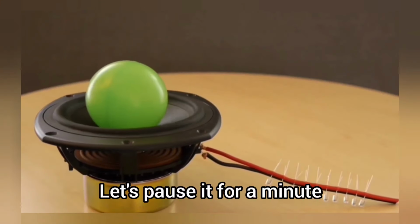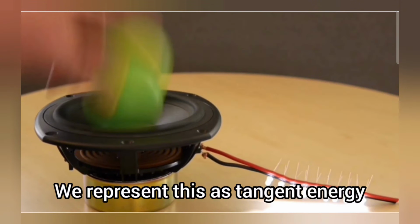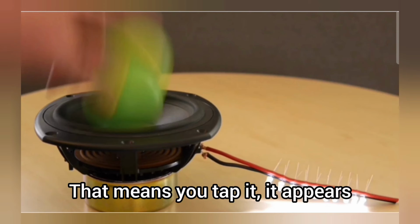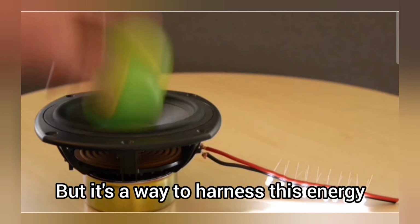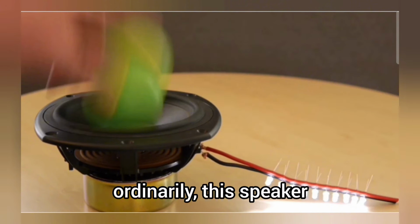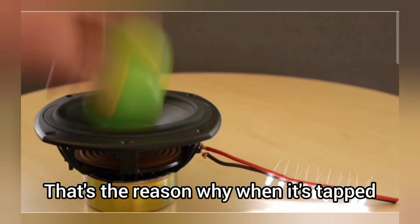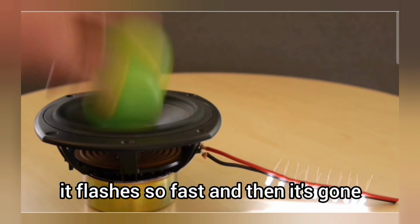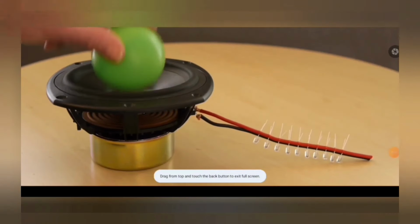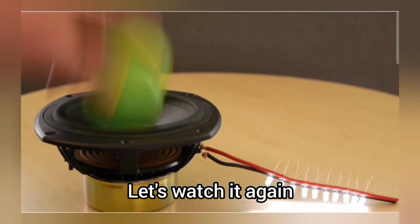That's tangent energy. Let's pause it for a minute. See this bright light that's on? We represent this as tangent energy. It's not really usable in this type of form. That means you tap it, it appears, and then it disappears. But it's a way to harness this energy, which Nikola Tesla talks about. Now, ordinarily, this speaker, which you see in the picture, cannot run those LED lights. That's the reason why when it's tapped, it flashes so fast and then it's gone. Let's watch it again. This is energy not being able to be used. Tap it rapidly and it's usable energy.